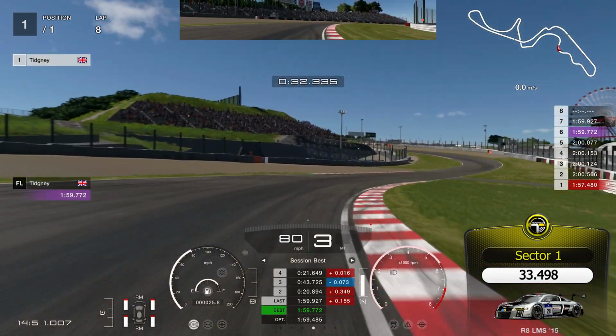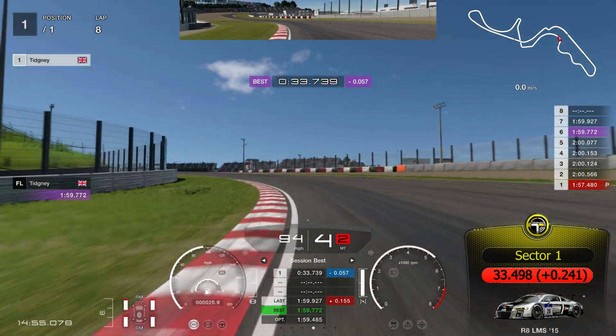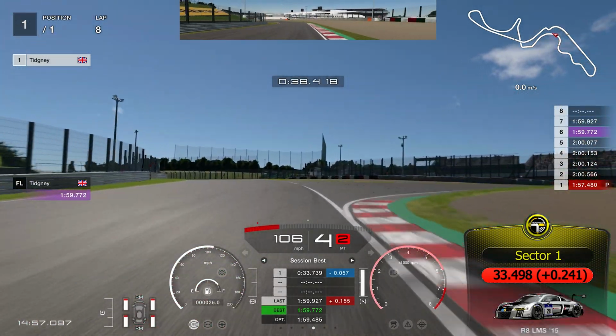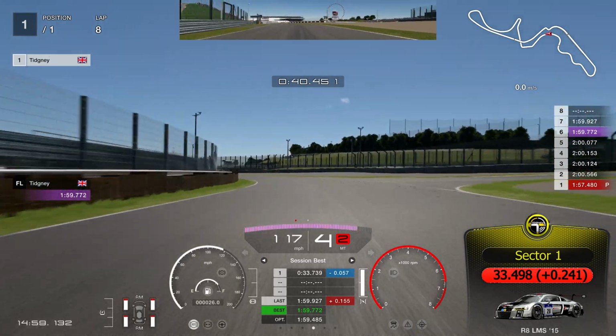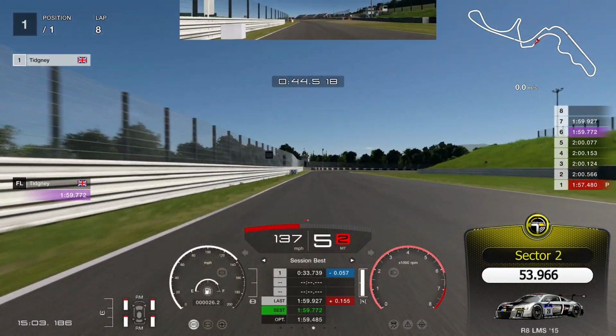I'm staying in third gear for this one, trying to keep it tight, ready for the left-hander. What it's looking like at the moment, 2.5 tenths down on the Audi R8, which is to be expected. We know the Audi R8 is a handling car, and I expect that to be doing better in that Sector 1 versus the Dodge Viper.